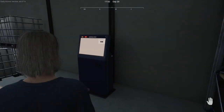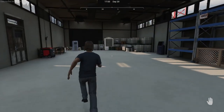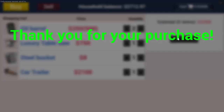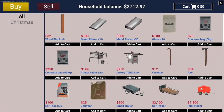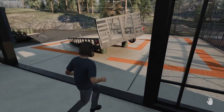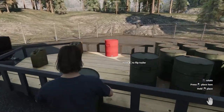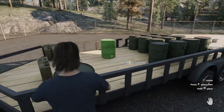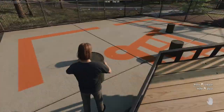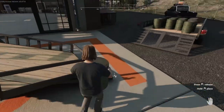Okay, now see where they put that other trailer, and I didn't pay for it. There we go. Okay, so one trailer is going to stay at the oil field with the 20 barrels on it, and the other one will be what we take around, to carry stuff like our logs and stuff like that.